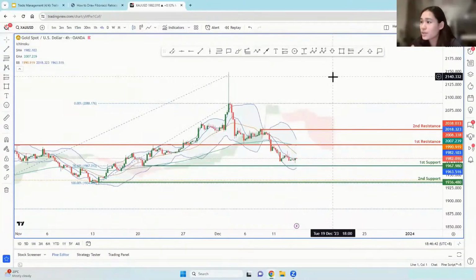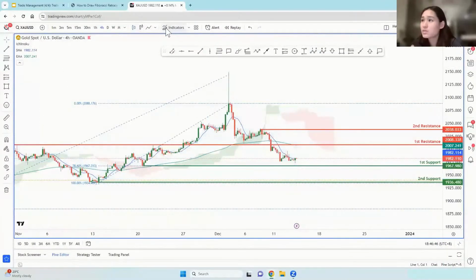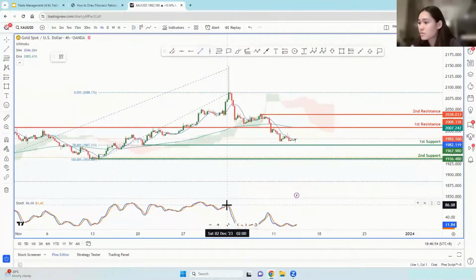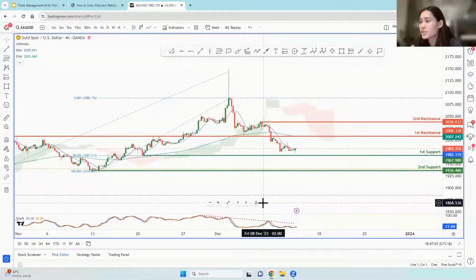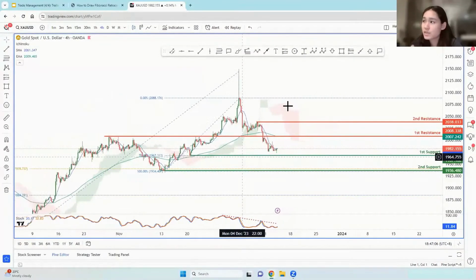And let's look at Bollinger Bands. Okay, Bollinger Bands aren't really telling us much, so I move that. Okay, let's look at stochastic. Okay, stochastic gives us a descending trend line, so that also supports our bearish signal.